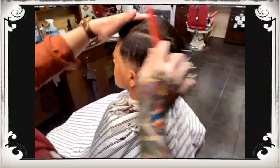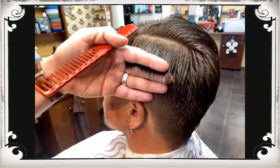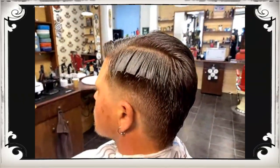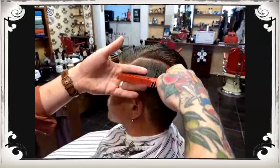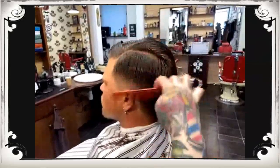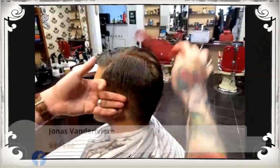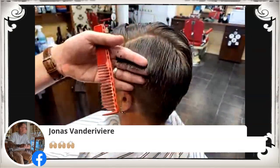So what I'm going to do here is take the first section, look for my baseline, and take this section and cut it so it blends with the guard line. See, it's only blended, already done with blending it. I'm doing the same here, and as I said, the hair is not that long, so I don't need a lot of bulk cut. I will take it later when I blow dry the hair.